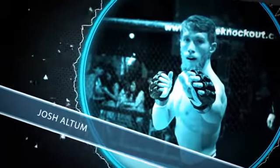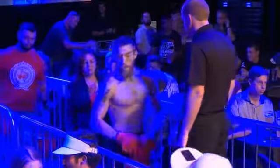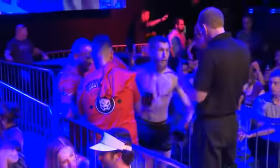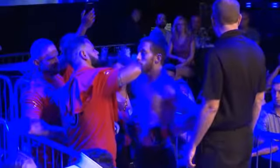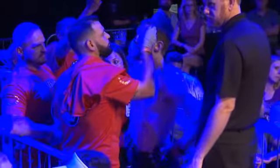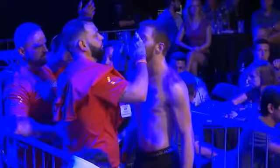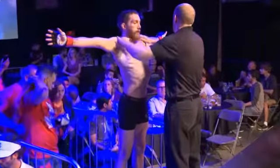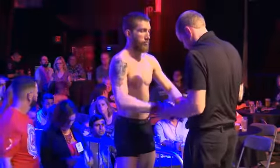Making his way to the cage, Josh Altum. Young man that considers himself a well-rounded fighter, making his pro debut this evening is Josh Altum out of Texas City, Texas. If those of you who don't know, that's mostly just right outside of Houston, famous for its oil refineries and shipping lanes of oil. He's with the Texas Striking Academy and Undercurrent Brazilian Jiu-Jitsu. Like I said, he considers himself a well-rounded fighter.